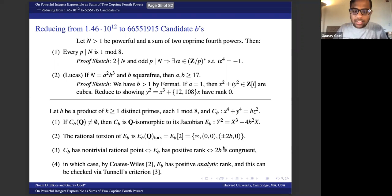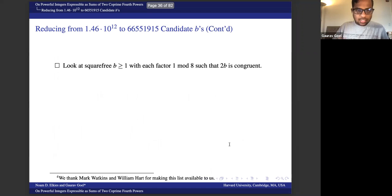And in which case, by a result of Coates and Wiles, E sub B has positive analytic rank as well. And this can be checked via Tunnell's criterion, for instance. Now, under the BSD, we know that a curve has positive arithmetic rank if and only if it has positive analytic rank, but we don't actually need the BSD, the Birch-Swinnerton-Dyer conjecture, for what we prove. Okay, so given this, we are reduced to looking at square free B with each factor 1 mod 8 such that 2B is congruent. And there aren't, relatively speaking, too many of those.